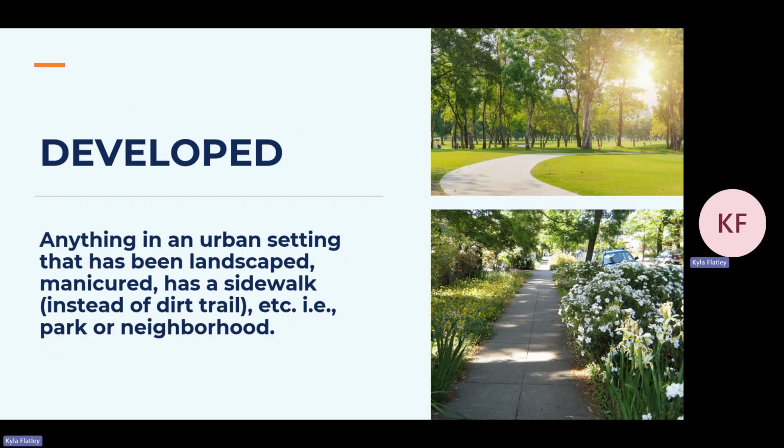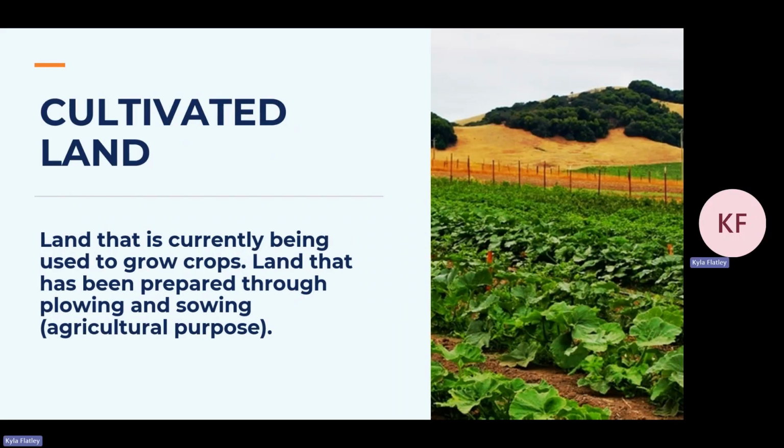Your developed areas are typically near where you reside, such as neighborhoods and parks. It is anything that is in an urban setting and that has been landscaped and manicured and has a sidewalk. Cultivated land or farmland grows foods for consumption. It has land that has been prepared through plowing and sowing for agricultural purposes.